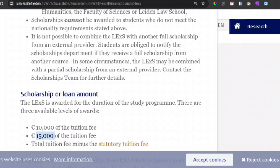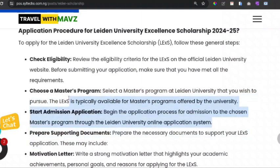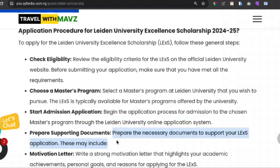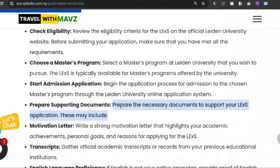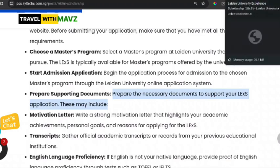Okay, so if you come back to this page, after checking for the program, you start your application. Then you need to first compile all the documents. Okay, so I'm supposed to even put this preparation of documents before the application starts, because you need to be certain that you have all the documents that are required before you actually start your application. You need to include a motivation letter, not at the point where you are starting your application, but at the point where you are indicating interest for the scholarship itself.